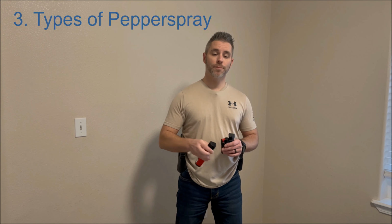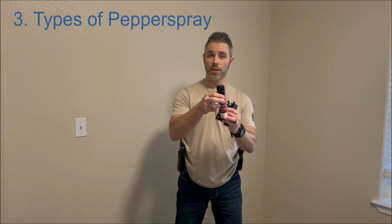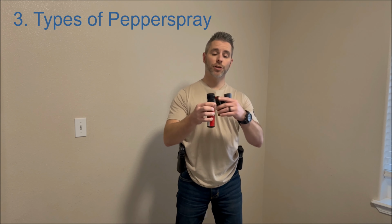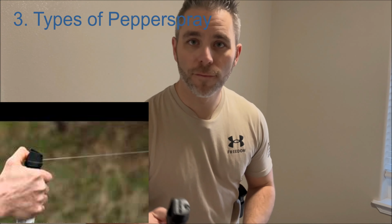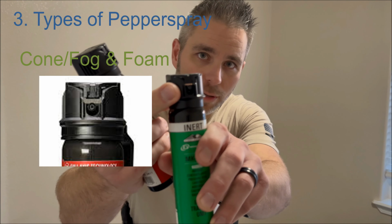The third key point that you need to know about pepper spray is the types of canisters that are out there. So first off, there's the top for a canister, and that's how you can deploy it. You can spray it. It generally comes out like a squirt gun-ish. So there's going to be a stream that comes out like a squirt gun. Fog has an open hole like this, whereas stream has a closed hole like this.